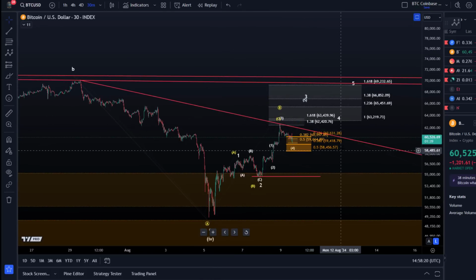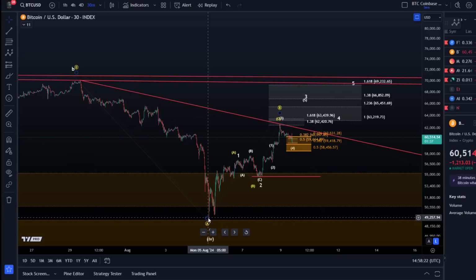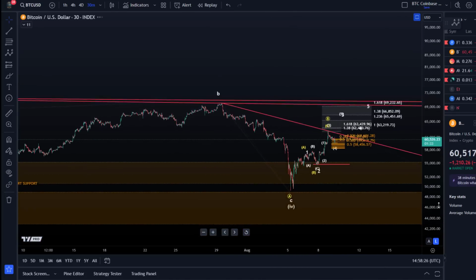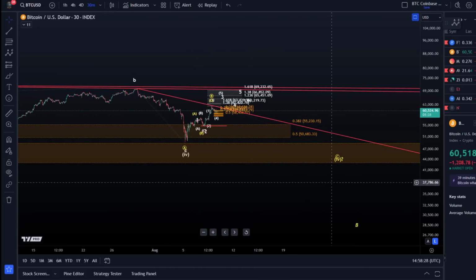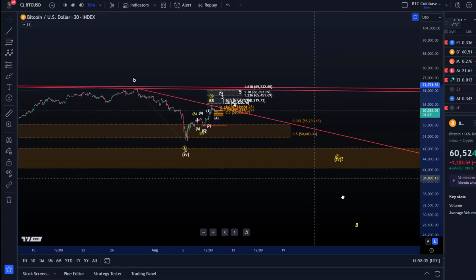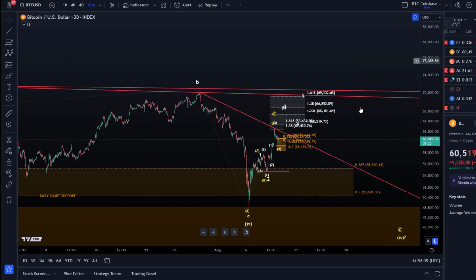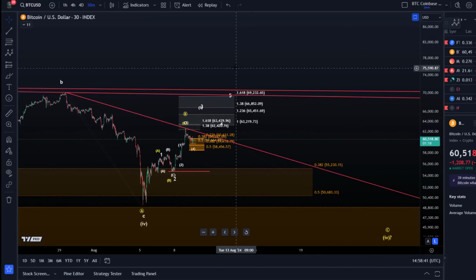But bear in mind that if we break below the Monday low, then it could send us down to 43K. At least in that case, the 43K level, which is the lower end of the support box here, will be the next support. I'm not predicting we go down to 43K, it's just what we then have to consider and prepare for. Yeah, that's at the moment my view about Bitcoin.